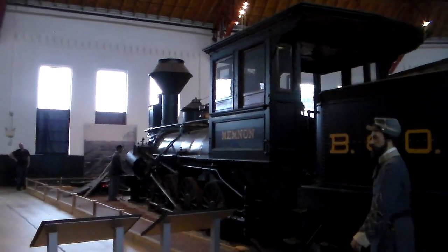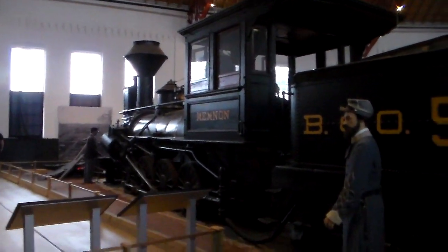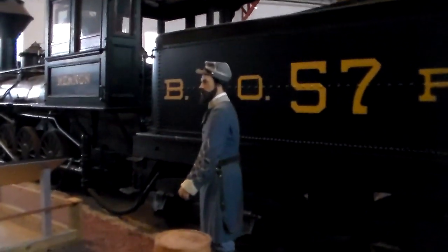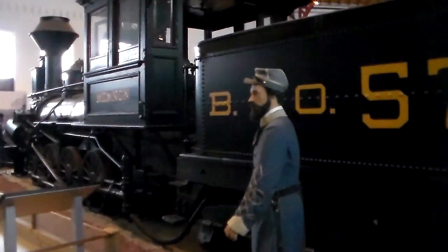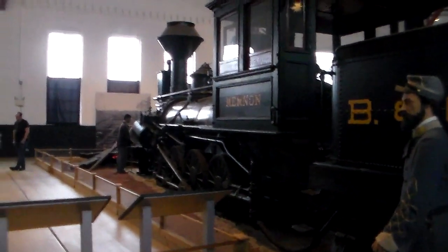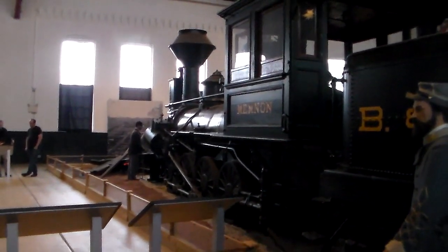Here we see a B&O 0-8-0 type locomotive used in freight service. And there, for some reason, is a Confederate soldier here. I believe this type of locomotive was one of the ones captured by the Confederate Army under Stonewall Jackson in 1861.